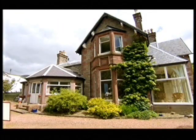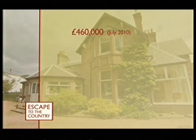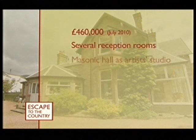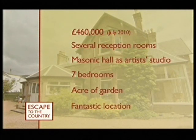£40,000 under budget. This listed Victorian house is on the market at £460,000, leaving them a substantial pot of funds to develop the business. It gives them a whole host of reception areas for family living and for guests to relax in. Its own Masonic hall, which could be transformed into a great artist's studio. 7 bedrooms, including 2 in the self-contained annex, and an acre of garden leading down to the shores of the Gare Loch. So has the property and its fantastic location inspired their vision?